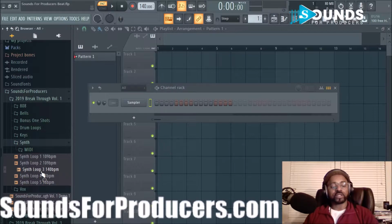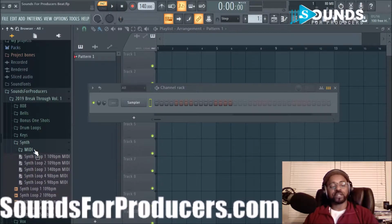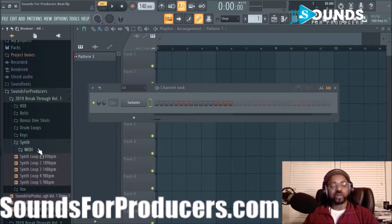I like that. So that's synth loop 3, 140 BPM. So let's go into the MIDI. Of course, the MIDI is available as well in your pack, so that way you can manipulate it and change notes and rearrange it, whatever you want to do with it, because there's tons of stuff that you can do with MIDI.